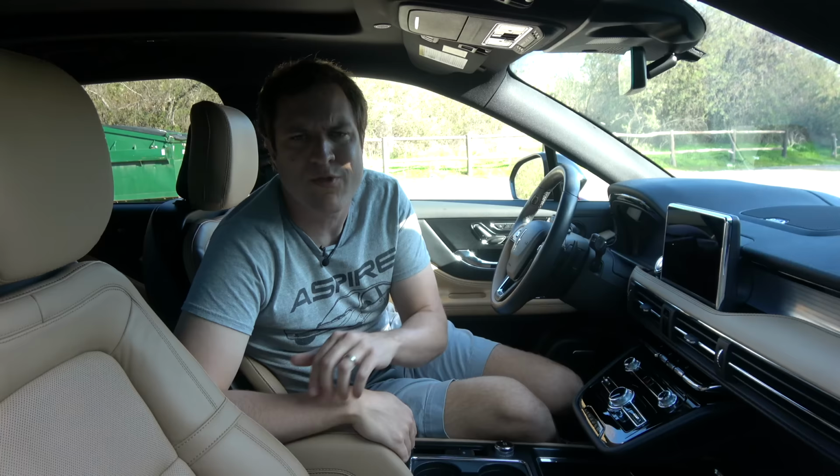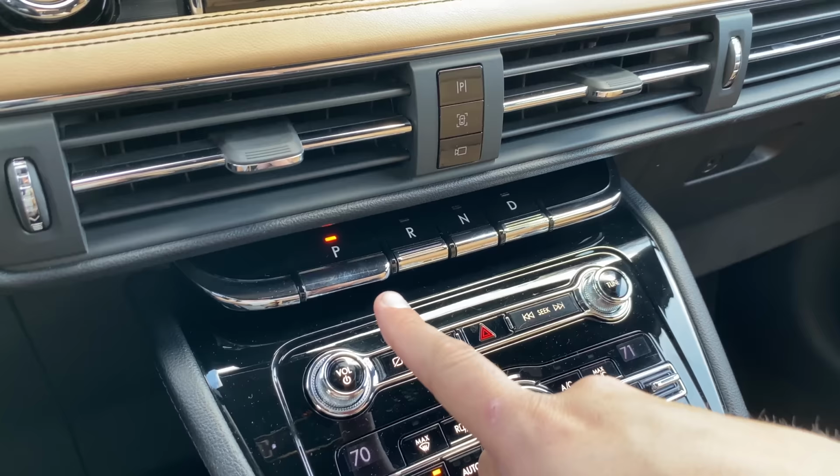But next up, the gear selector, because it's rather unusual. It's not a dial or a lever, but rather these buttons in the center control stack.